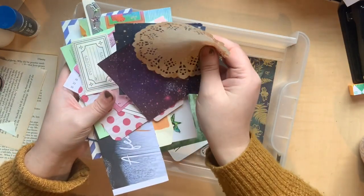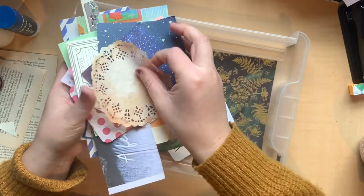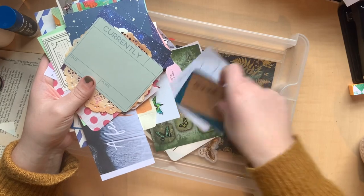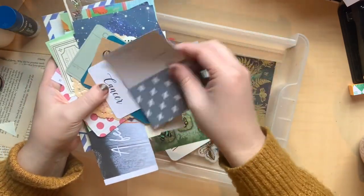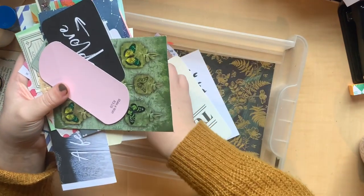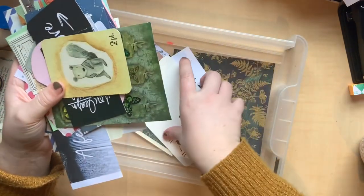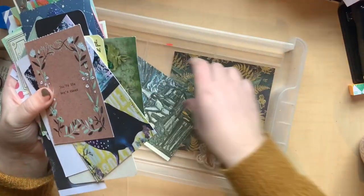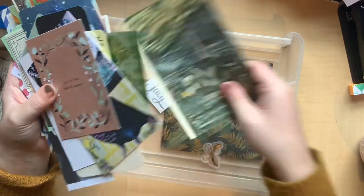1, 2, 3, up to 42... 43, 44, up to 51. Oh, we've gone higher than I thought. 52, 53, 54, 55, 56, 57, 58, 59, 60, 61.